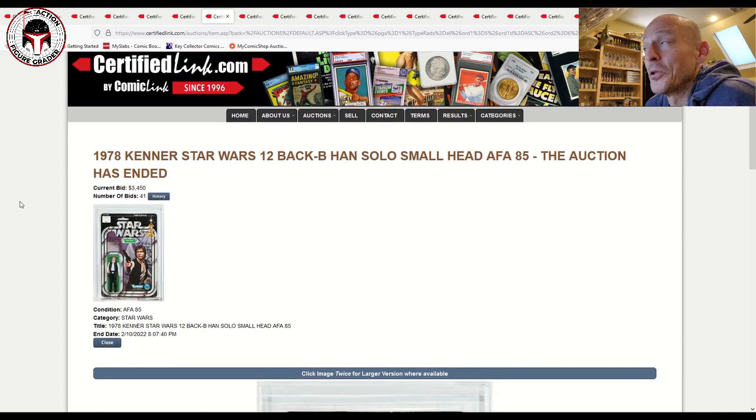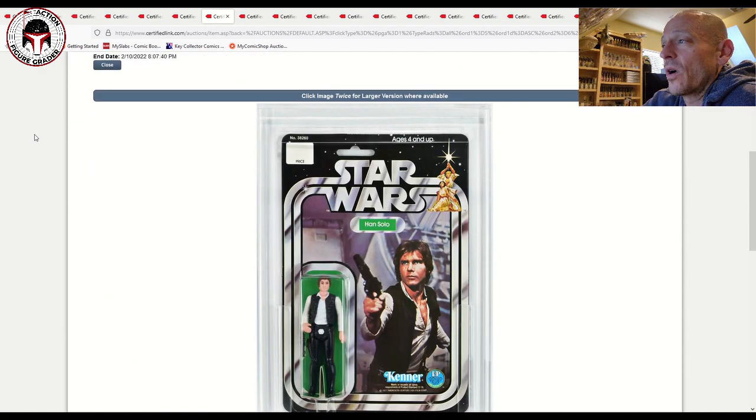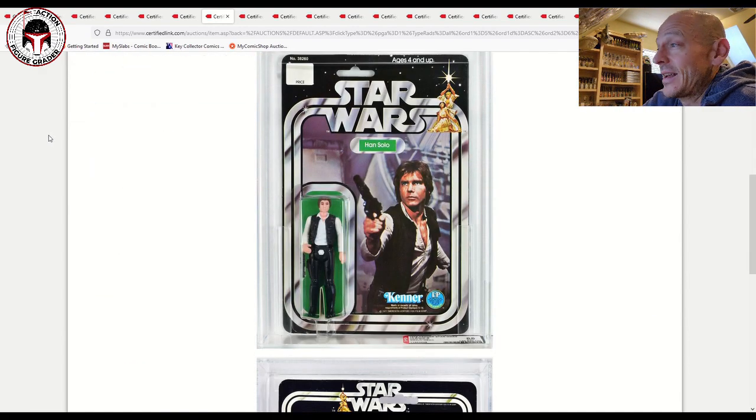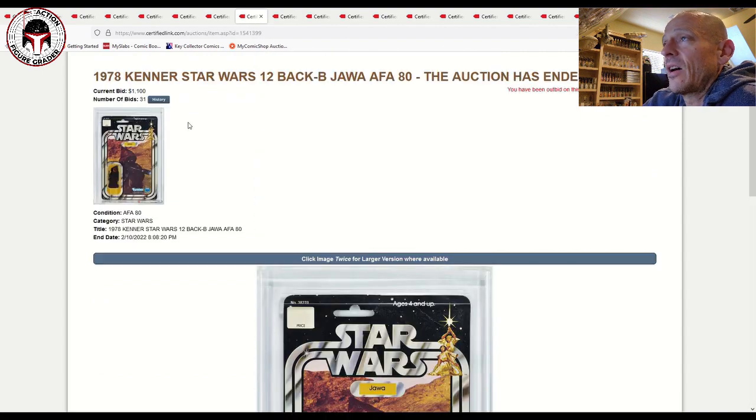12-back B Han Solo. This one was an AFA 85. It was punched, but I mean, that's a really high score for a 12-back. That sold for $3,450. That is a big number, but a gorgeous example of a 12-back Han.